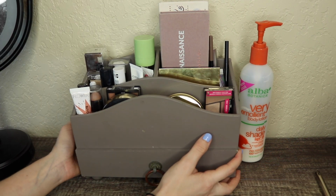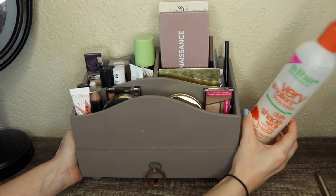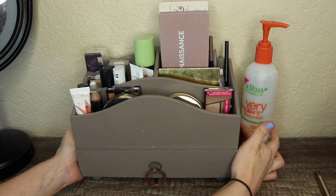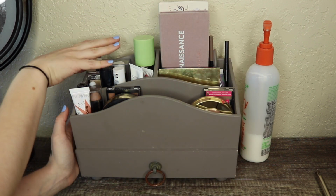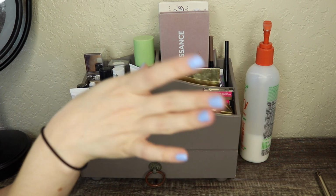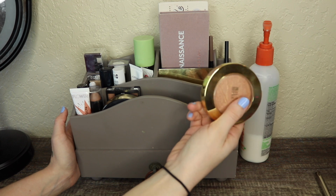Okay, so here's everything for this month. This is just my body lotion with SPF 15 that I'm working on using up. I find that I remember to use it more when I keep it on my vanity. And then this is everything that we picked out for this month. So lots of things I'm testing out in preparation for reviews and things. Some things I just haven't used in a while, like this bronzer. I almost forgot about it.